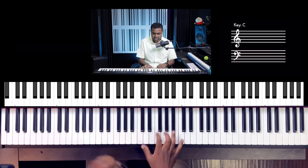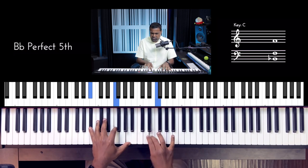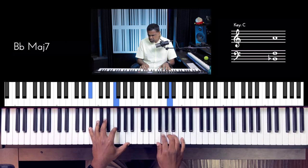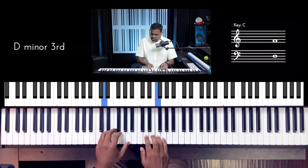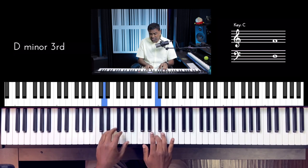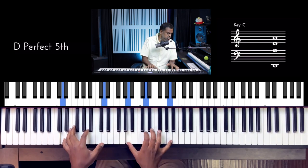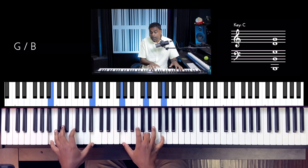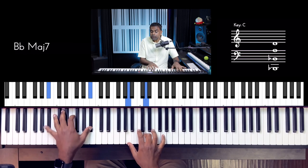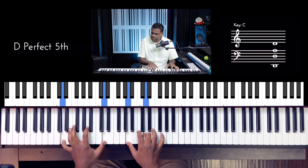Doing the first two hits. 3, 4, 5, 6, 7, 8. 3, 4, 5, 6, 7. 5, 6, 7, 8. 1, 2, 3, 4, 5, 6, 7. The pulse gets very natural for the body.